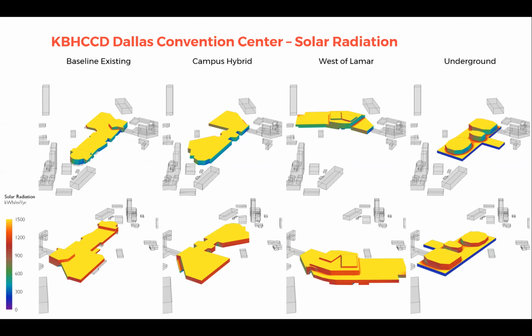And then they were also looking at an underground option, which was interesting. So there's kind of a little bit of the program is above grade, and then all of the large exhibition halls were below grade. So some very different options that we were considering. So the images you're looking at here are from a solar radiation study to evaluate thermal loads and also solar PV opportunities.